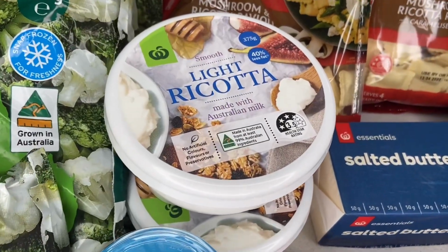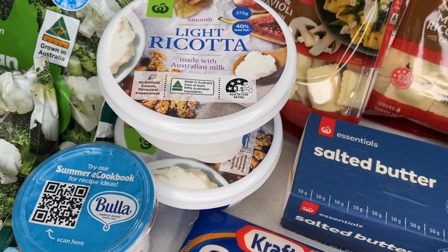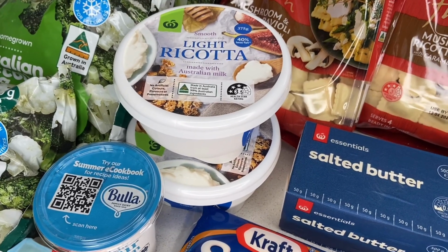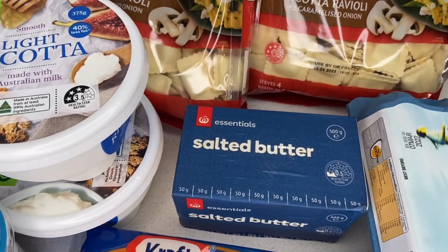I grabbed 2 tubs of the light ricotta. This is for the lasagna that I'm going to be meal prepping in next week's video, but it is an interesting type of lasagna. I'm going to talk about that more when I get to the meal plan, but I'm excited for that one.